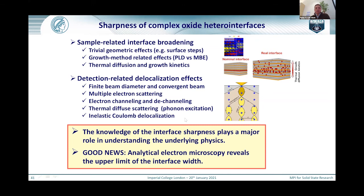The knowledge of the interface sharpness plays a major role in understanding the underlying physics. However, after so much bad news I've told you during this lecture, the good news is that analytical electron microscopy reveals the upper limits of the interface width, which means we're always better than what we determine in our experiments. And that is really the good news of it.